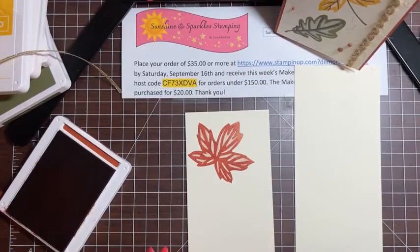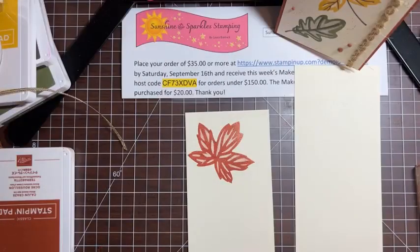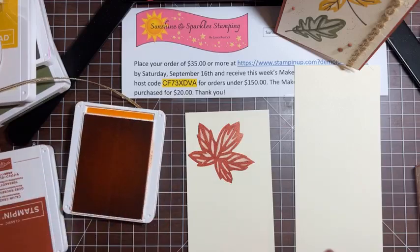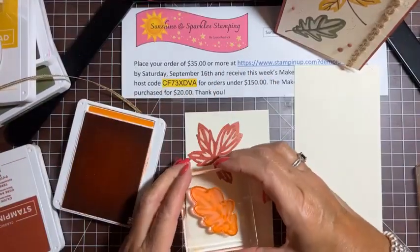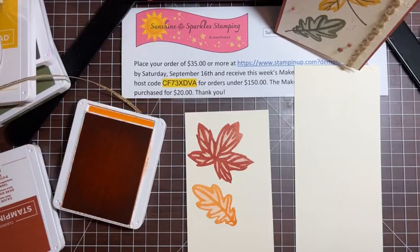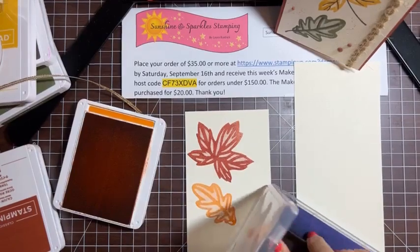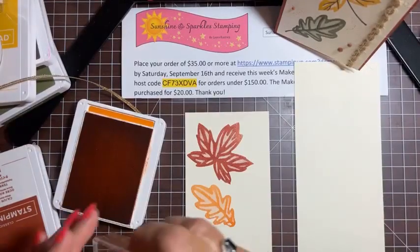Okay, on the inside, we're going to do the same leaf in Pumpkin Pie. So let's get our Pumpkin Pie out next. On the outside, we're going to do another one of the fall leaves. I don't remember what color I used on this yet. So let's give it a little swipe to make sure it's clean. And let's do Pumpkin Pie. And this one's just going to go right like this. And then I want to take the maple leaf again that we just used and do Pumpkin Pie on that one. So let me get the Cajun Craze off of it. That's going to go in the bottom corner of the inside.